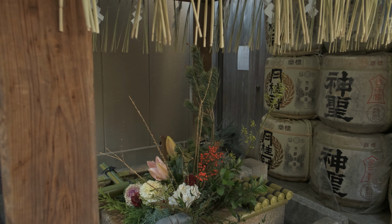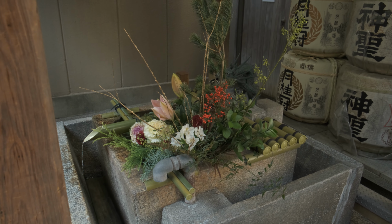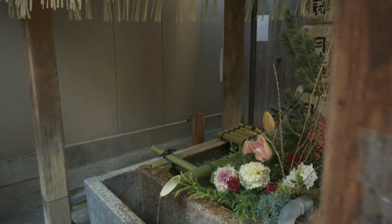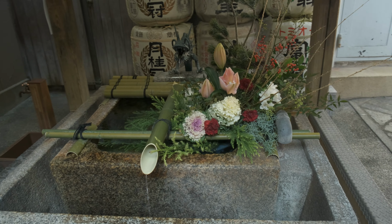Now, in a lot of shrines you will see these little springs, and most are not safe to actually drink from, but apparently this one is. People actually bottle this water and take it home with them.